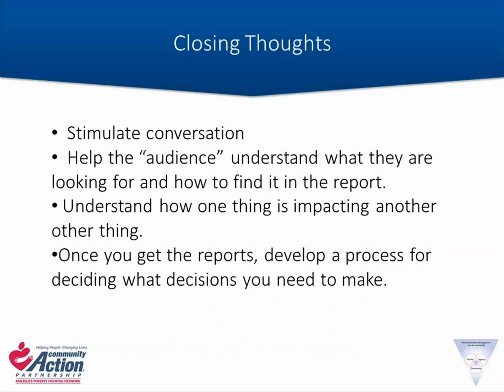So just some closing thoughts about this process. It's really about stimulating conversation. You want to be able to give your performance report to your audience and have them say, oh, what I see here is, and then ask questions. So as Courtney said, when you figure out colors that you want to use or representations that you want to use, that will help the audience understand what data they're looking for. And then be able to help people say, okay, now they've got these reports, they've had some conversation, they've asked questions, they see how things relate to each other. Now, what's the decision-making process that is going to be based on what we've seen so far?